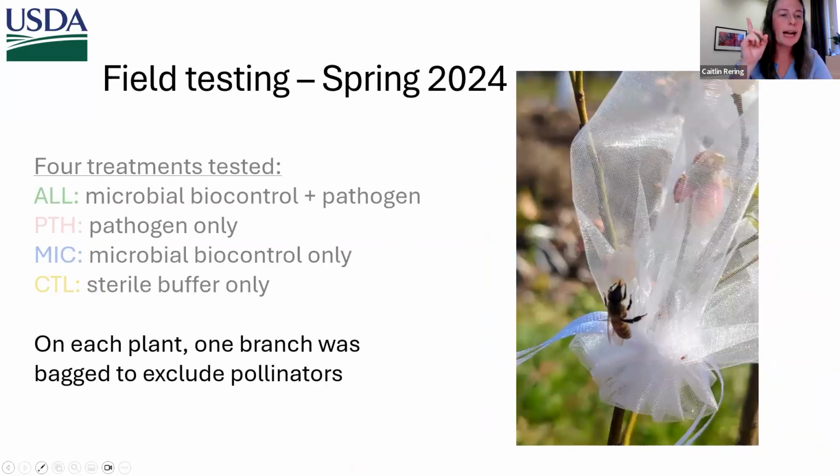And importantly, because we had a feeling that our microbes might move around the field, we chose to try to exclude pollinators by bagging, on each plant, at least 1 branch of blooms. And you can see bees find a way. This is actually a flower that had fallen off its nest, and the bee is sipping a little bit of nectar through the bag that was available there.